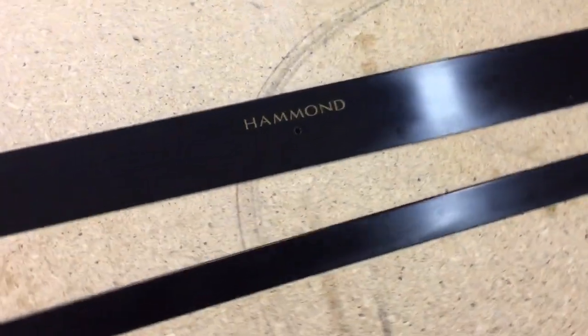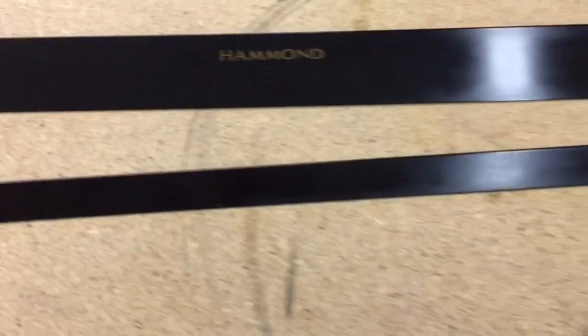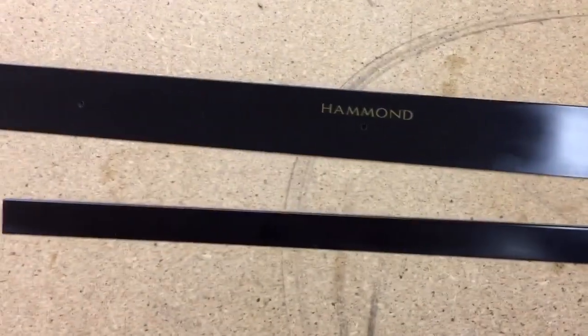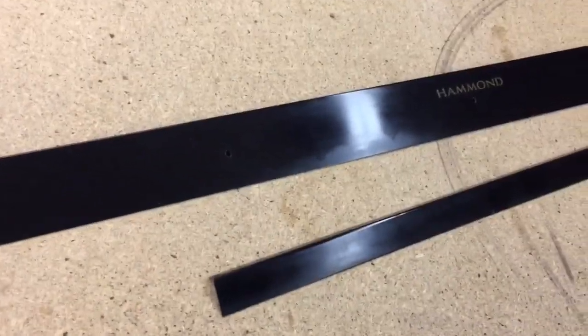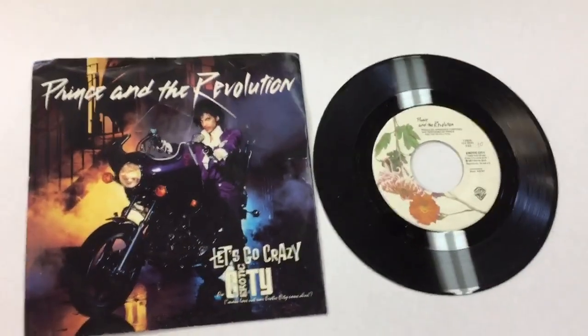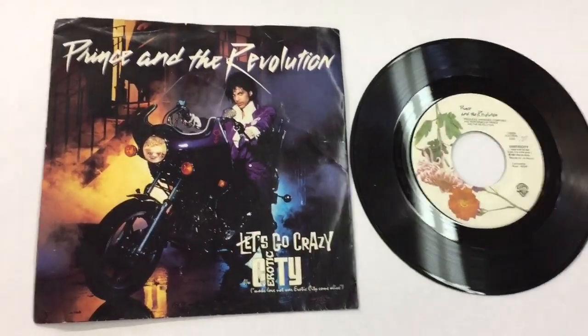This is a couple of trim pieces from the Hammond M3 organ that I've been selling the parts off of. I figured these would have some value since it does say Hammond on them. And sort of the backsplash for the keyboard, upper and lower. And it took a couple of months, but they are now headed to Indiana. $40.